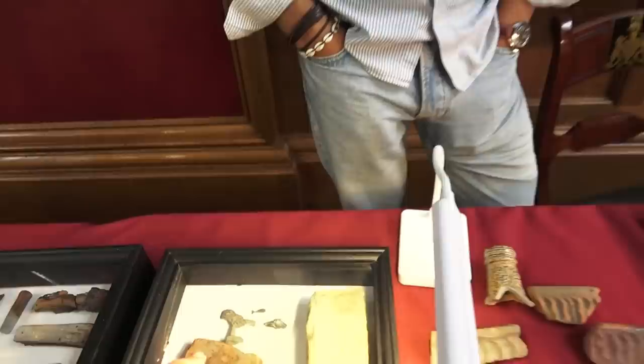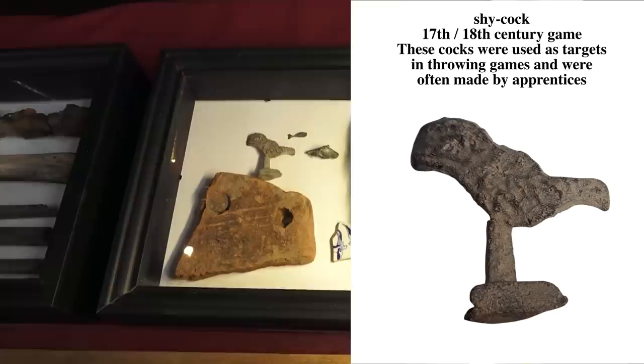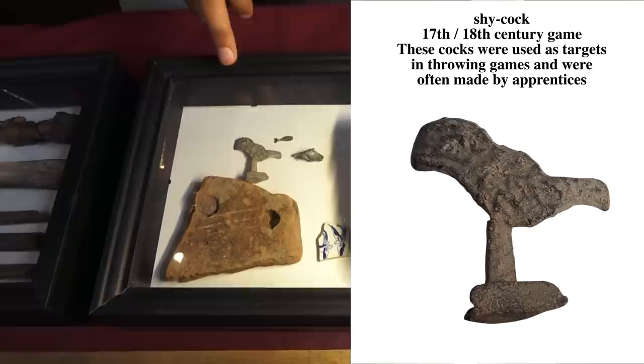What's that? This bird here. It's a kind of game that they used to play in the 17th or 18th centuries. They used to take turns knocking these birds over. They're called shy cocks. They knock them over with these lead discs to win a prize.